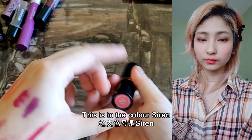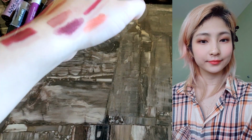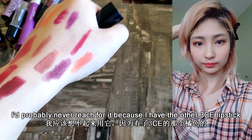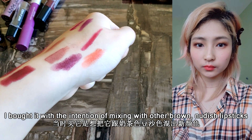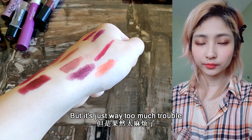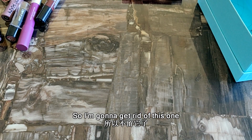This is in the color Siren. So this is just a very bright orange. I'm probably never gonna reach for it because I have the other 3CE orange lipstick. I think I bought it with the intention of mixing it with other brown nude-ish lipsticks, but that's just way too much trouble. I never feel like doing that. I'm just too lazy, so I'm gonna get rid of this one.